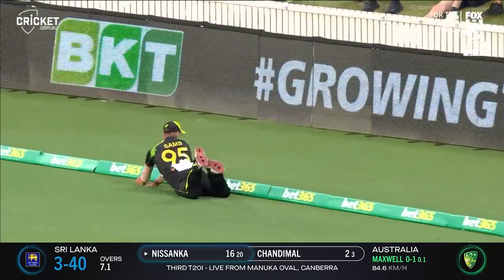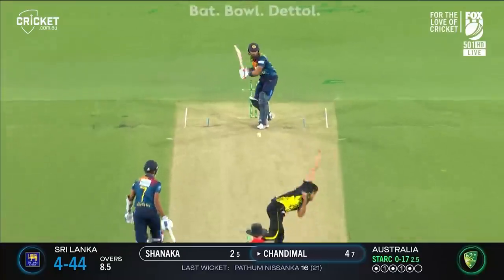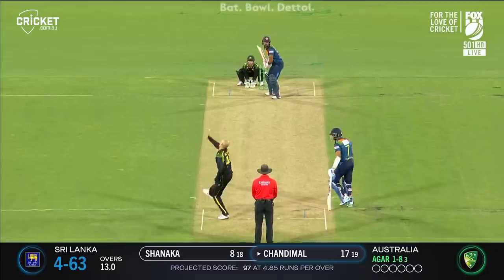Catch that. Oh, what a catch that is by Sams. A ripper. That is an absolute beauty from Sams. Picked up. Has he got it right into the gap between two? He has. Well played by Chandamar. They need plenty more of those. Deflection.